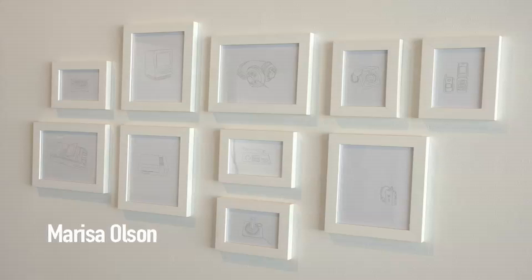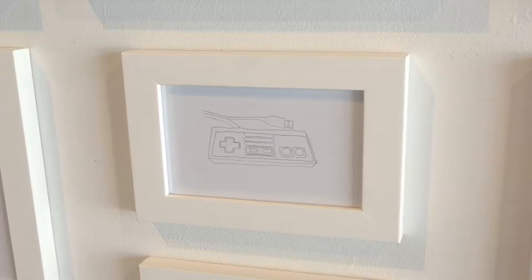Marisa Olson collects images online and traces them directly off her laptop screen. Her images reflect her exploration of nostalgia and audio upgrade culture.